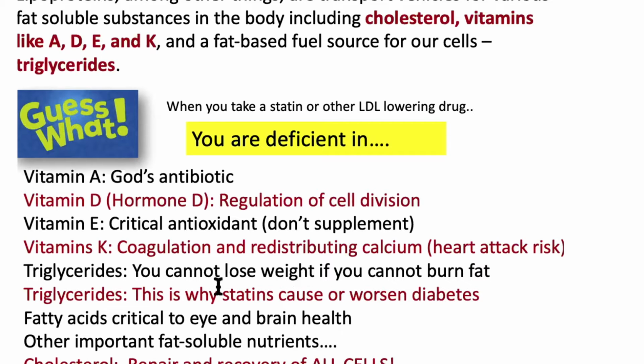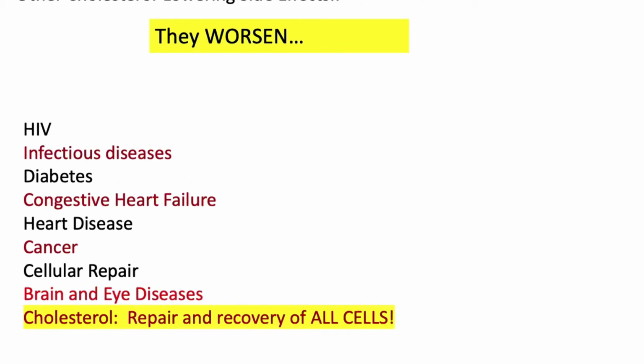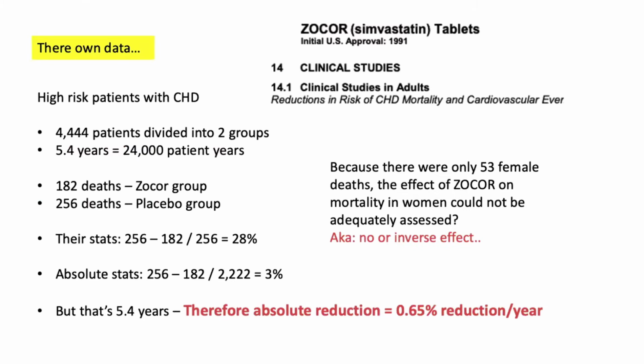They put it twice because you can't lose weight well, and it worsens diabetes. Fatty acids are critical to eye and brain health, along with other important fat-soluble nutrients, cholesterol, repair and recovery. But what I want to go over right now, which I just added, and I don't want to spend too much time on this, is the difference between absolute and relative statistics, and I'm going to pick it up again at the end of this talk.